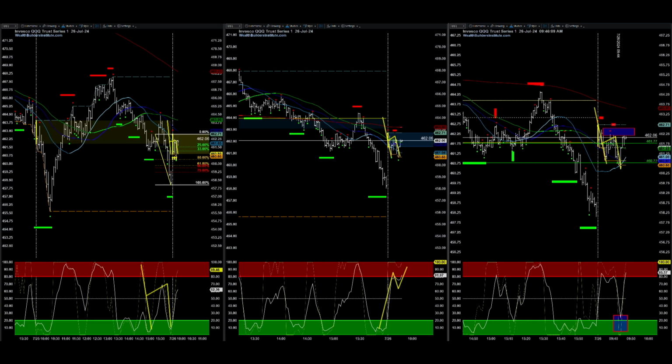This is not producing the speed and violence like I would like. We're already $1 up, but we're starting to slow down around that 462.25 area. So if we don't get over it soon, I'm just going to punch out roughly around 462.25 area. Order filled. And there's a $1.50 run, ladies and gentlemen.